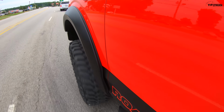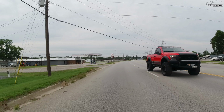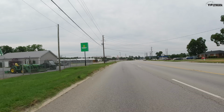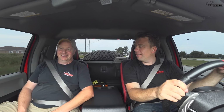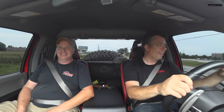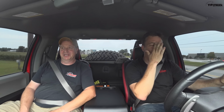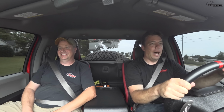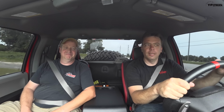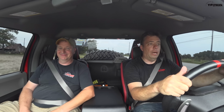Let's hear it. Whoa! I wasn't using much throttle. That's insane. So this is your daily driver? It can be, yeah, kind of. It's a let-off steam driver sometimes. I see. That's a lot of steam. Yeah, it is. I think I was at like 20% throttle. Wow.